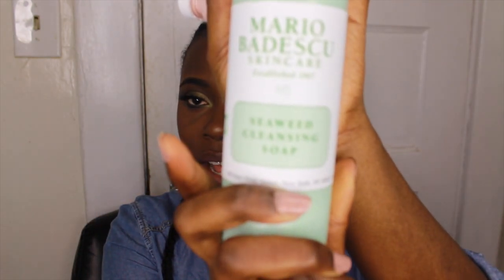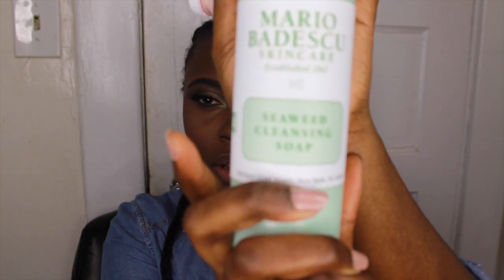I used it once and I like it. Like I said, it doesn't claim to take off makeup, so I don't have any problems with it. I'll just use it when I don't have on any makeup. And this is a Seaweed cleansing soap. I'm not sure if you can see that, but yeah.